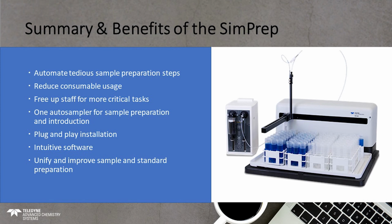You can also reduce your consumable usage. And as we mentioned, there's some nice features like using one Autosampler for both sample preparation and sample introduction. You have plug and play installation. This thing is user installable. It's very easy to do. We have an install video also up on our website that you can go and take a look at. It's about 7 minutes long, and it walks you through the whole process. It's got very intuitive software, and it comes with some example methods to get you up and running.